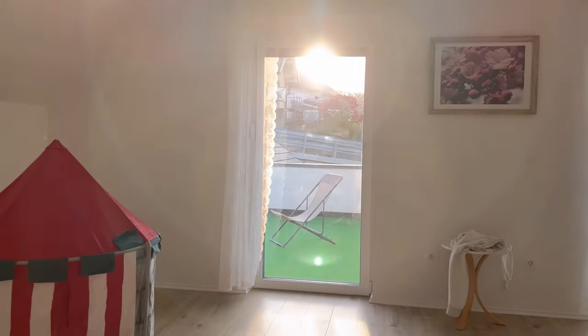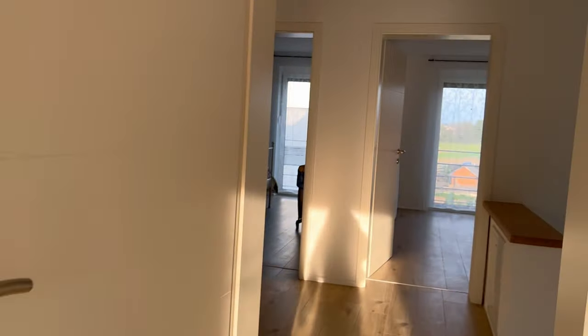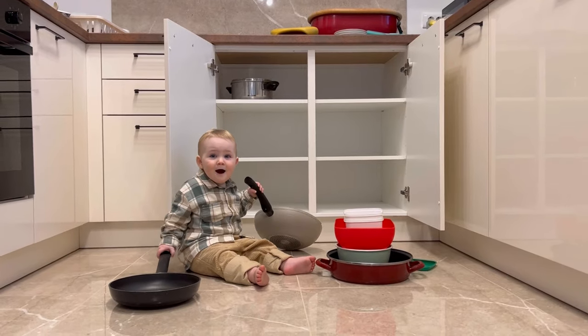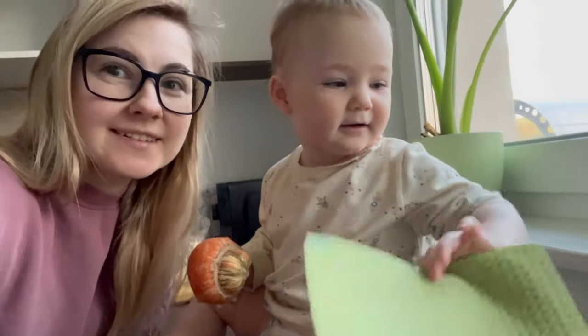So, having gone through a difficult journey, we finally got to our new home in Slovenia. The house looked cozy and spacious inside. Alice immediately began to study everything. She played with pots and dishes, and she liked experimenting with gravel outside. And this is what our first morning looked like in a new place.